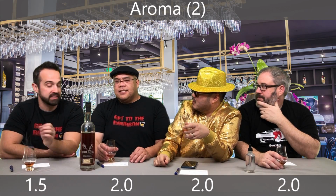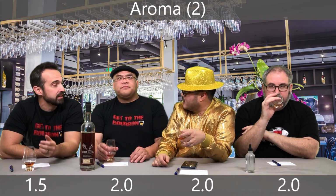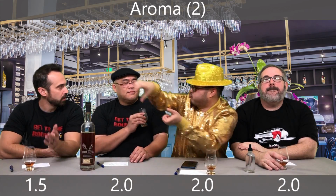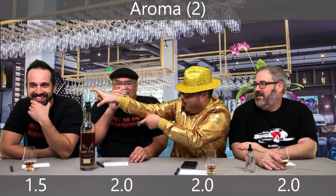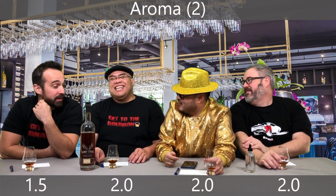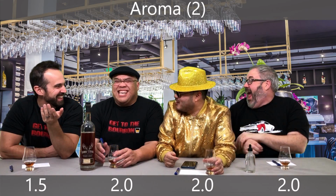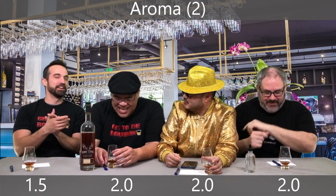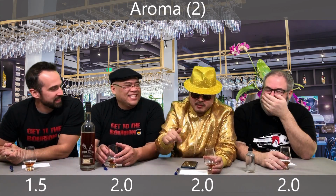Let me explain why. I think the cinnamon is washing out the fruit. I can tell that there's a fruit there, but I can't identify it. That's wrong. It's all spice. Anyway, you guys have anything to actually add constructively, or are you just going to yell at me? Yell at you the whole episode. Let's do it. Move it on. Let me talk about the aroma.